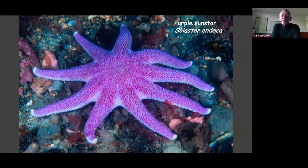This is another sun star. These normally have 7 to 13 arms, most commonly 9 or 10. Again, this is about dinner plate size. It's another vicious predator of other starfish and sea urchins. All the key features of your echinoderm, apart from that it's got double the number of arms.